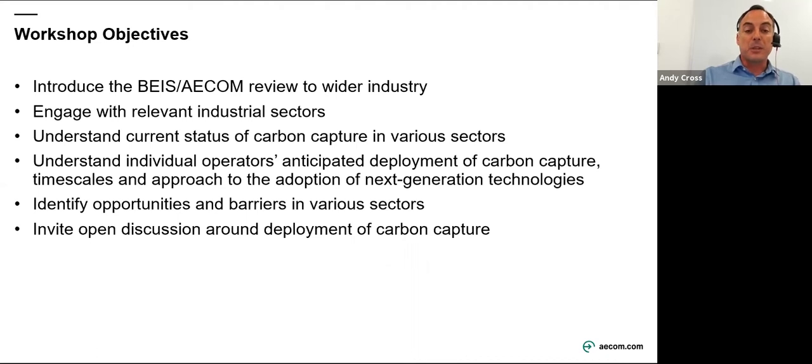Where carbon capture is a potential solution, we'd like to gain an understanding from the various sectors represented today of what technologies are applicable, where you are along the road to developing and deploying carbon capture technologies, and what you perceive as the most significant opportunities and barriers to the deployment of carbon capture as a solution to decarbonisation. This will be through the interactive sessions that we'll come to later in the presentation, and also the open discussion and subsequent follow-up.